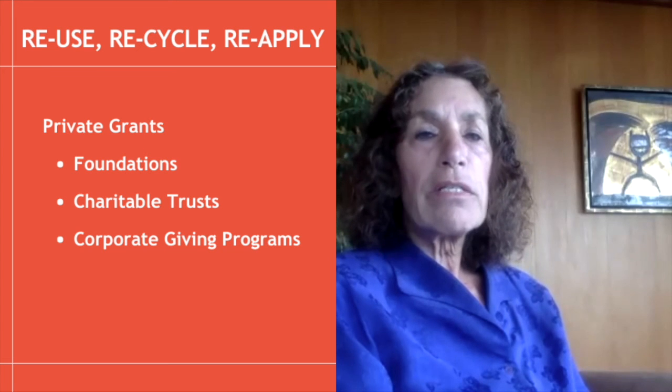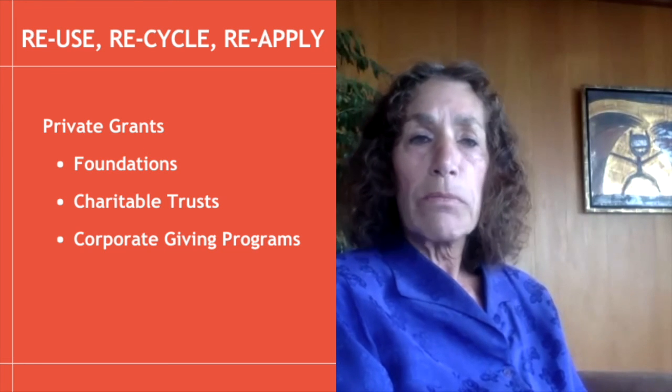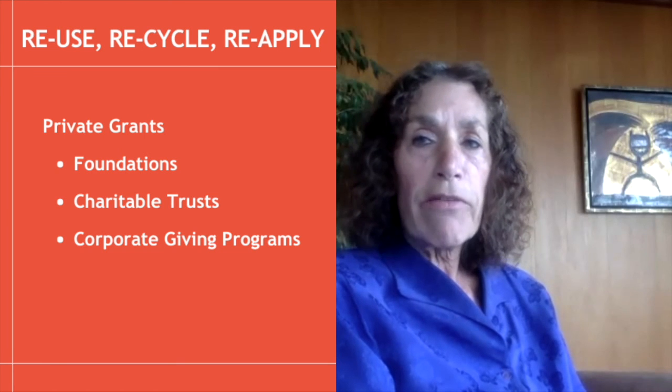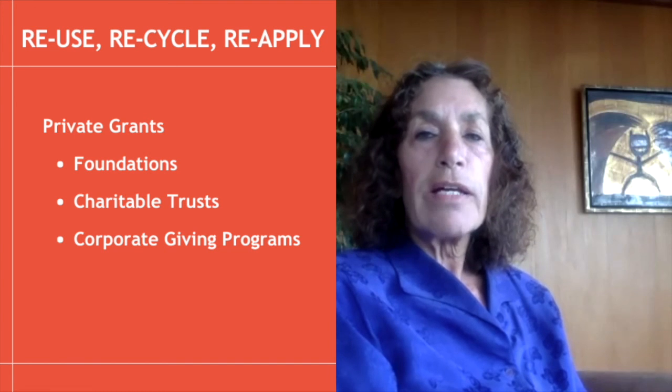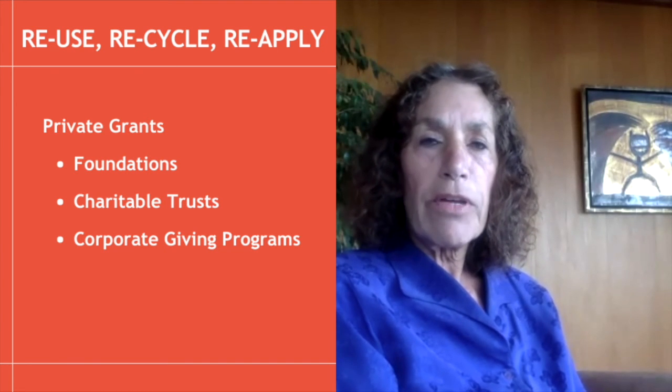In this 3rd section, we are going to look at how to reuse, recycle, and reapply your grant ideas for funding. Now, there are 2 kinds of grant proposals. One is an operating support proposal, and one is a project or programmatic proposal. There are also various kinds of grants that you can apply for. Private grants, those are from foundations and charitable trusts, and many corporations even have their own philanthropic grant organizations in which they allow you to apply for a grant. It's a corporate giving program.